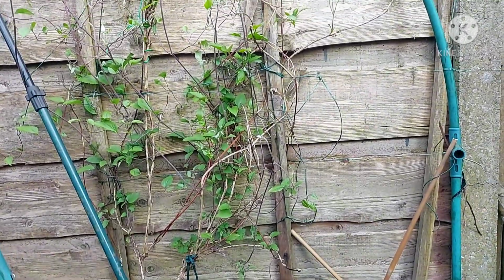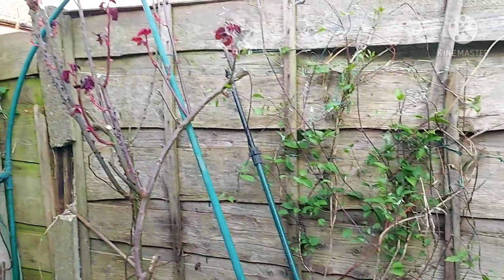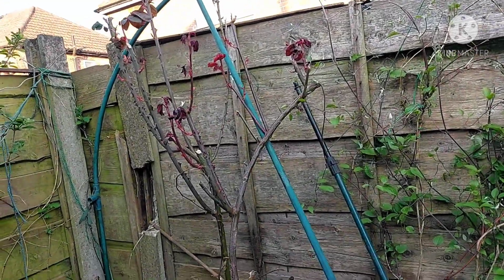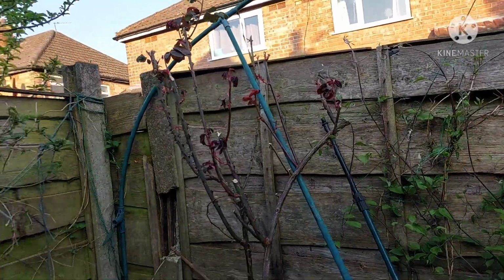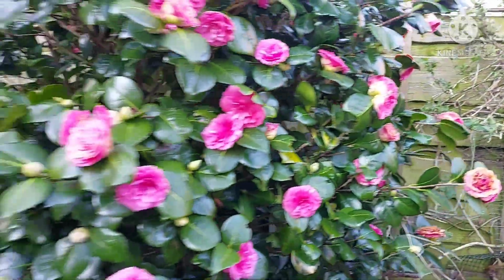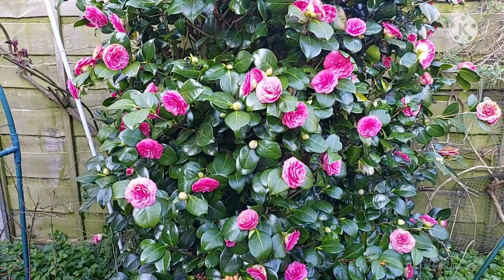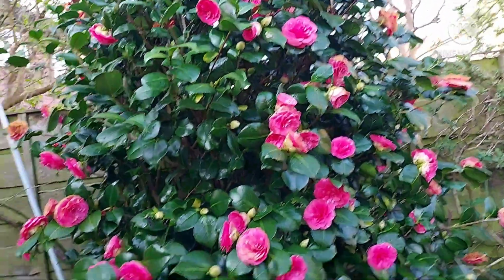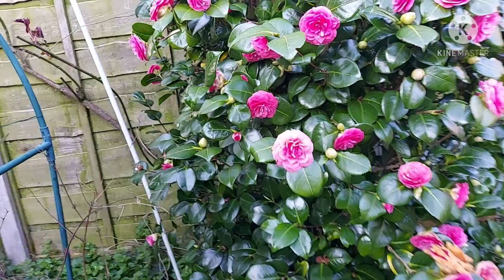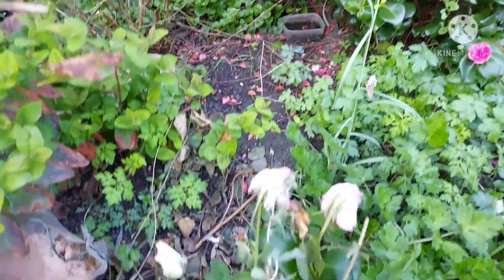And that's one of my clematis. And my rose bush. It has a deep maroon flower. That's the honeysuckle. And of course there's the camellia. A little bit frostbitten. Still having cold weather here in Manchester.